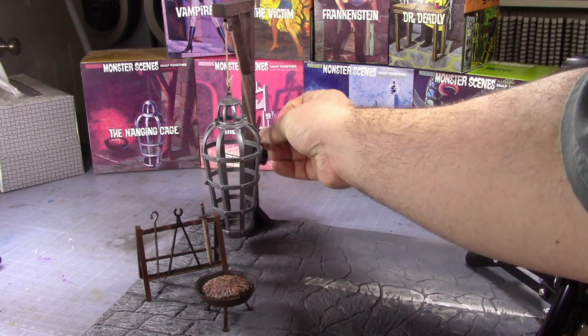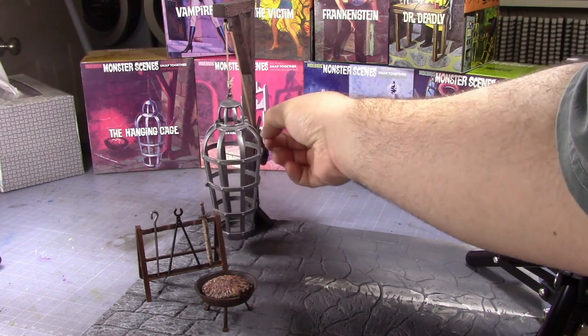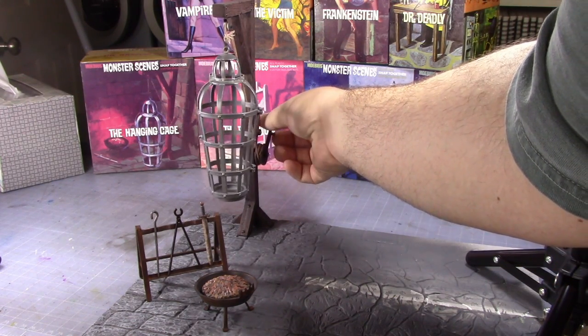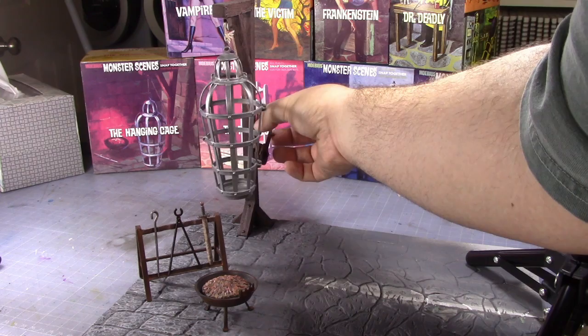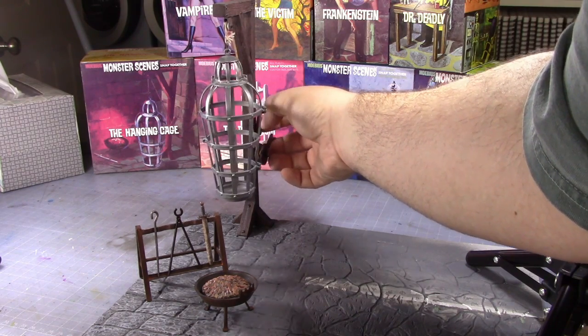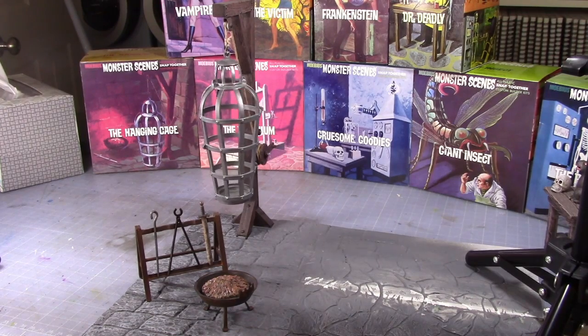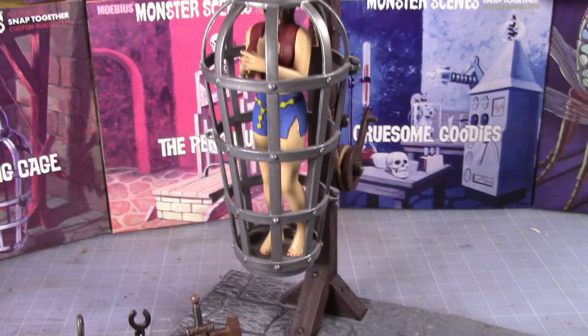Now, additional modifications I made to this are I took the brazier. It's hard to see here, but I've actually lighted it a little bit, drilled some holes in it and raised it up so that some light spills out from underneath. The camera doesn't pick it up too well, but this is another amazing kit and one of my favorites in the entire line.